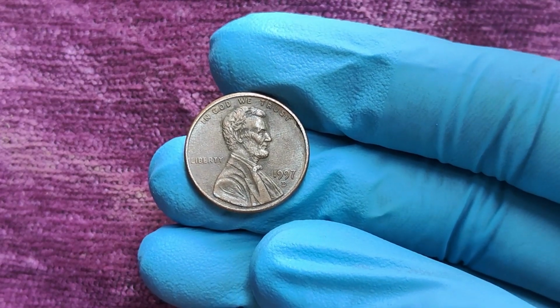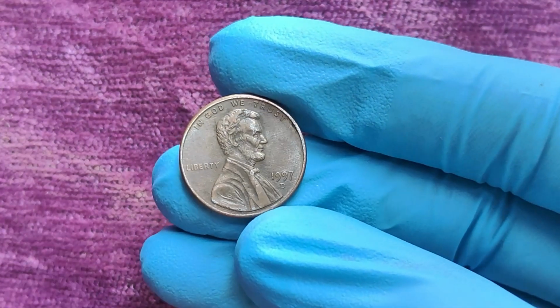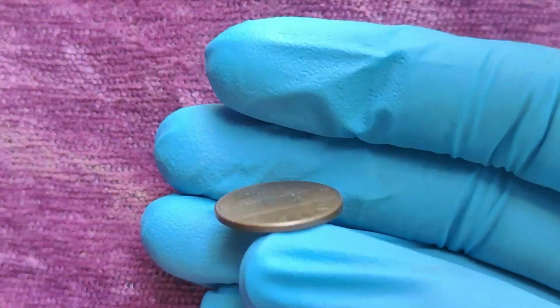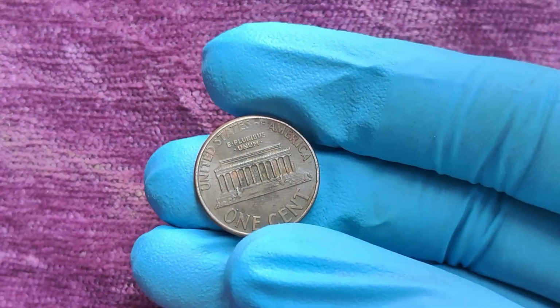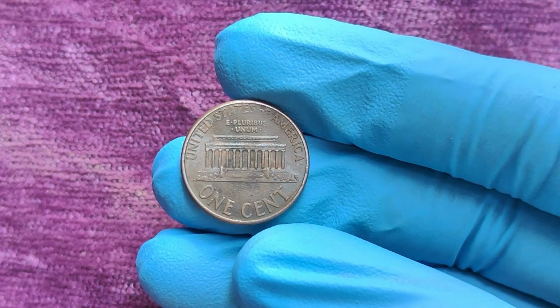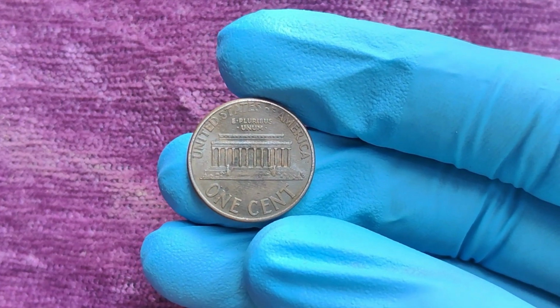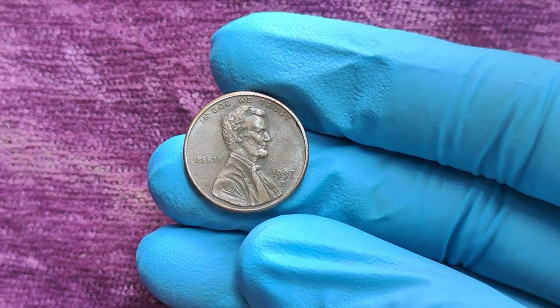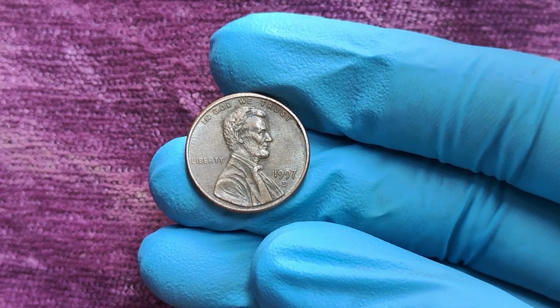Now, you might be wondering, why on earth would a simple 1997 penny be worth that much money? The answer lies in the rare minting errors and unique characteristics that make certain coins extraordinarily valuable. And if you're not checking your spare change, you could be missing out on a financial windfall that others are cashing in on right now.